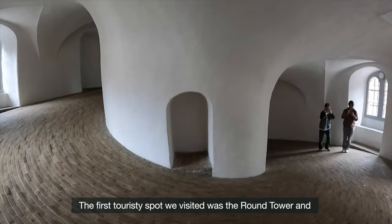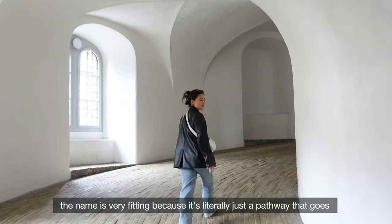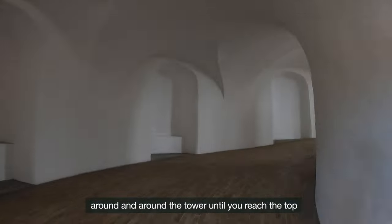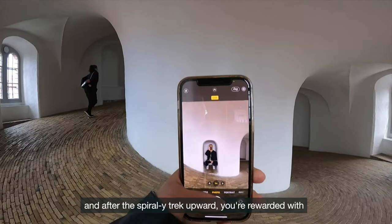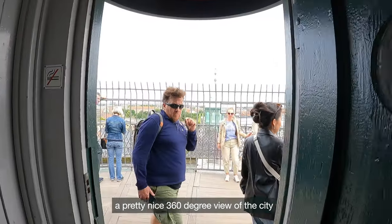The first touristy spot we visited was the Round Tower, and the name is very fitting because it's literally a pathway that just goes around and around the tower until you reach the top. It was honestly kind of cool though, because I've never seen anything built like this before, and after the spirally trek upward, you're rewarded with a pretty nice 360 degree view of the city.